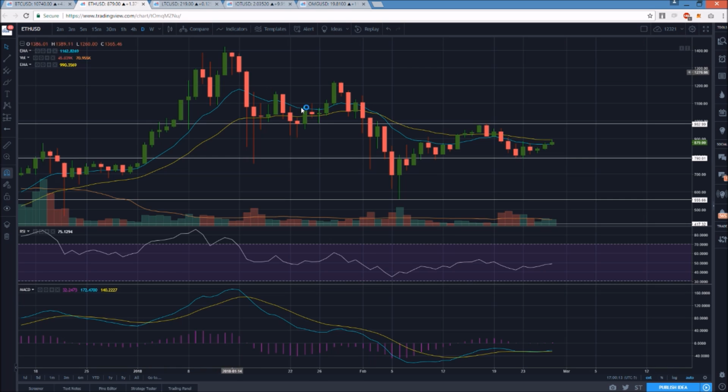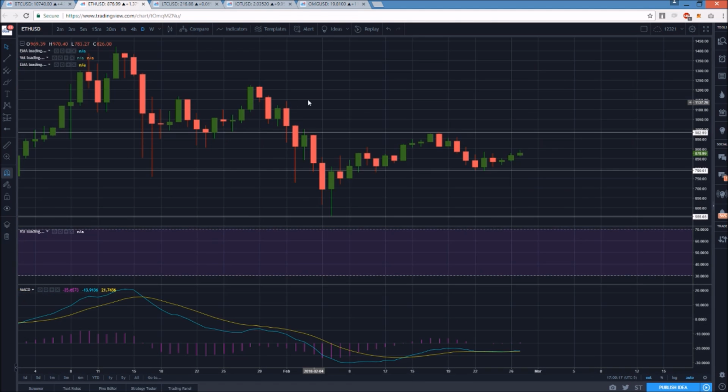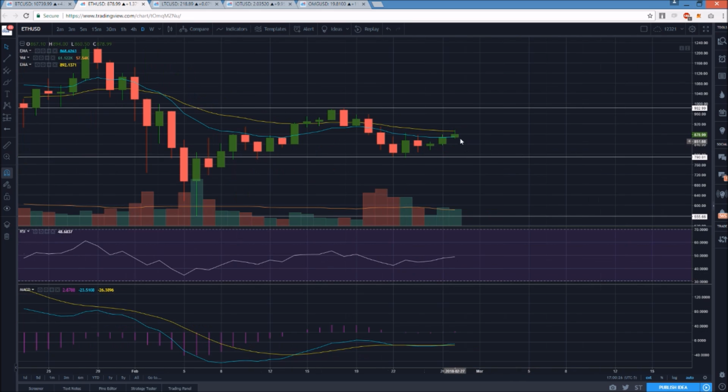Checking in on Ethereum. Actually, let's start with the daily. The daily has a long way to go to get back to our recent high at 983. And you can see that where we stand, the high of today, 894, is $100 below that level. And we got up to 786, so it is about right in the middle here as well.